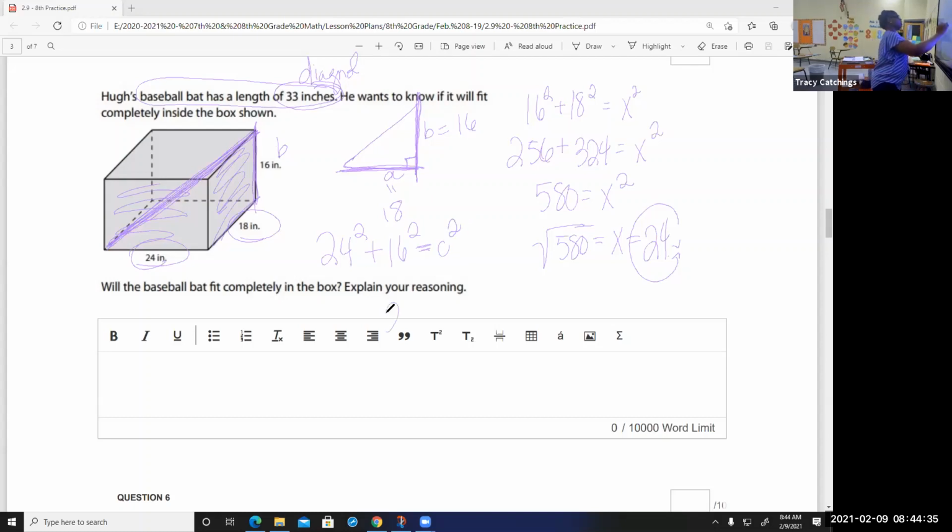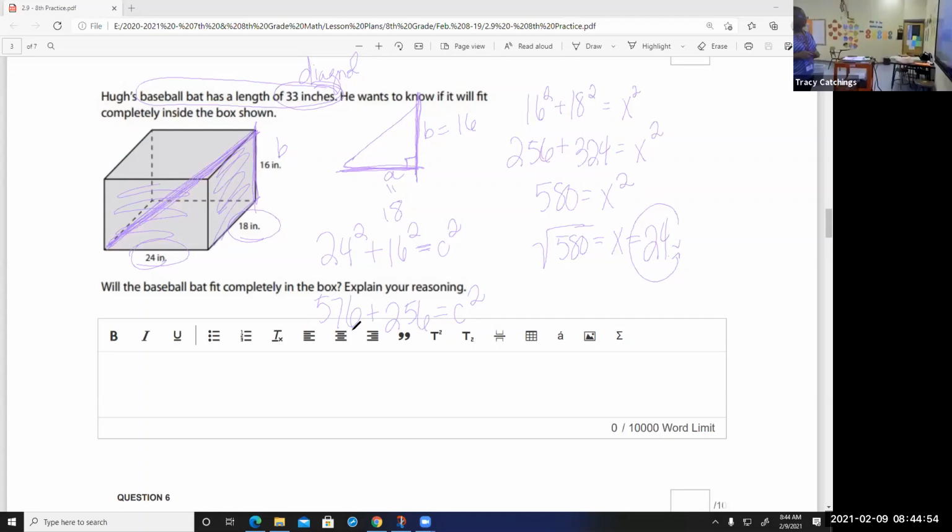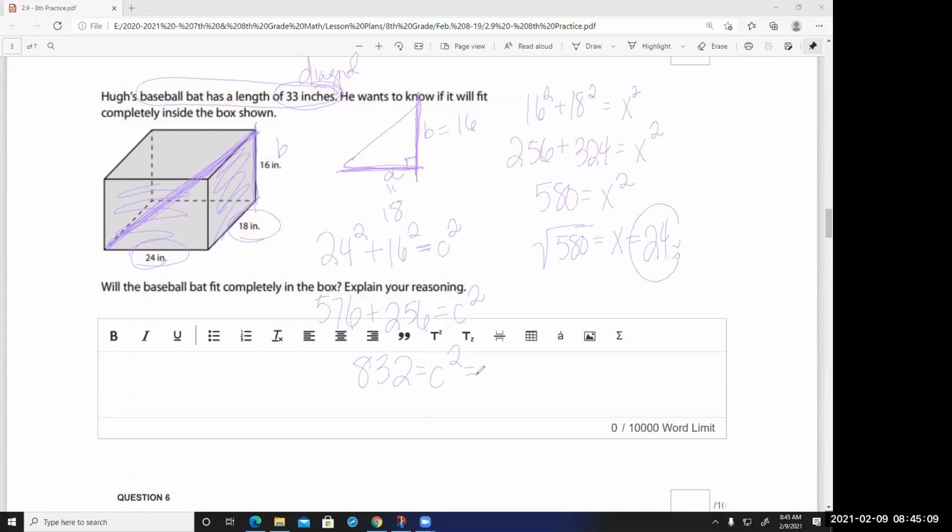So we know 16 squared is 256. Somebody give us 24 squared. All right, come on, say 576. All right, add that together. All right, 832. Now what do we need to do? Square root.